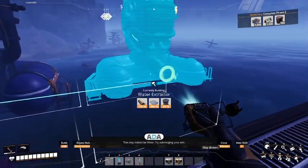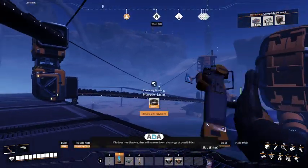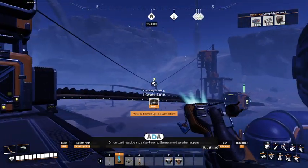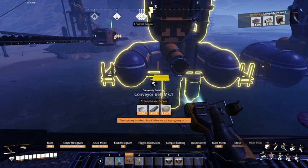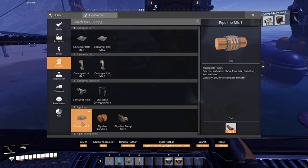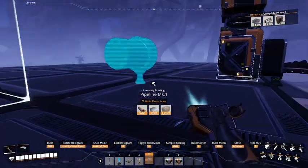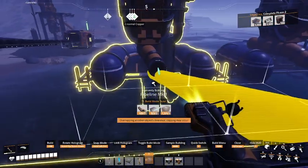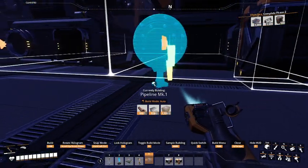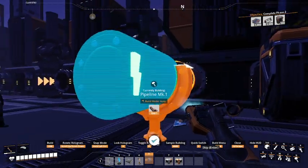That one may indeed be water. Try submerging your arm. If it does not dissolve, that will narrow down the range of possibilities. Or you could just pipe it to a coal-powered generator and see what happens. Okay. Now sheet that one in. Well, just come from the coal generator. So you set up how you want it to get it started. Now get us ready to work off from there.